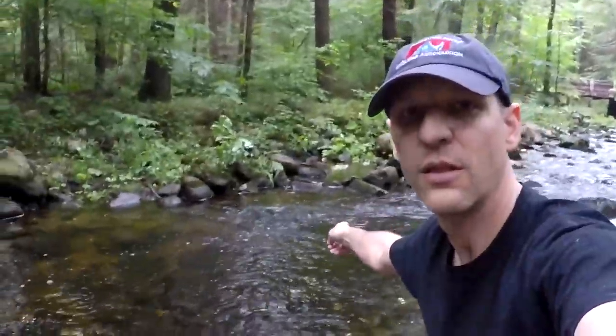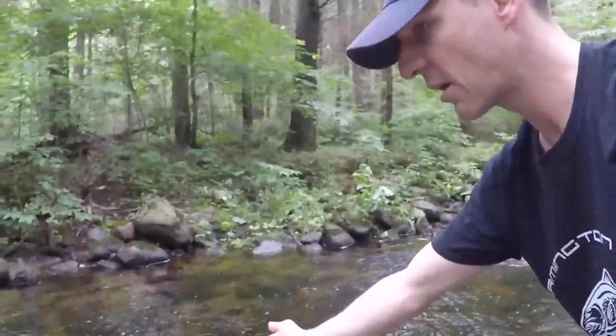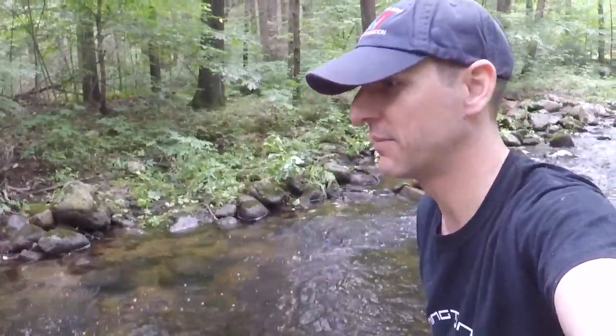That's where I would target this time of year. They're right in at the head of those runs. That's where I'm pulling most of them out of. You'll still pull them out of the pool. You'll still pull them out of the tail. But the head riffle of the run, that's where you're going to get most of them this time of year. And a lot of the time.